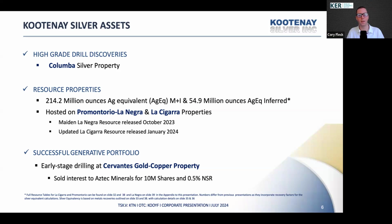Okay. So really that's the leverage to the silver price that you're talking about here with the resources in place. Would you do any further work on these properties with resources, or right now is the focus all on Columba and the higher grade potential? Yeah, right now the focus absolutely is on Columba and that high grade potential. Grade works at any silver price, and it works a lot better at a high price, of course. So we're really focused on it.